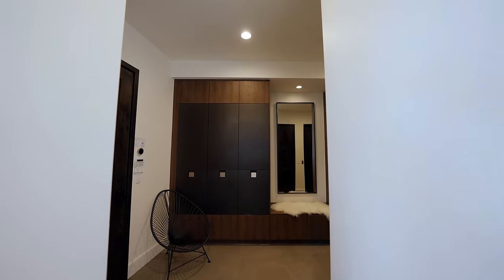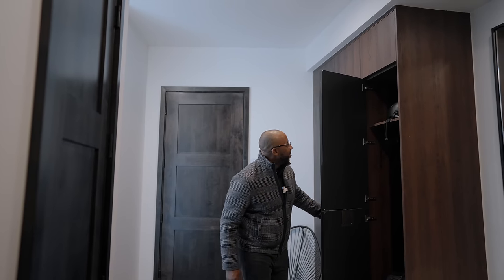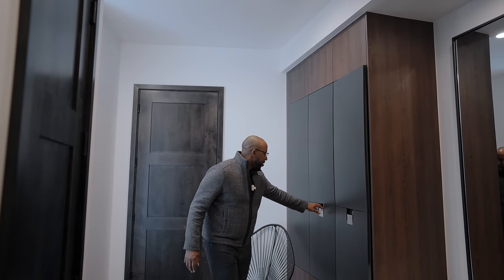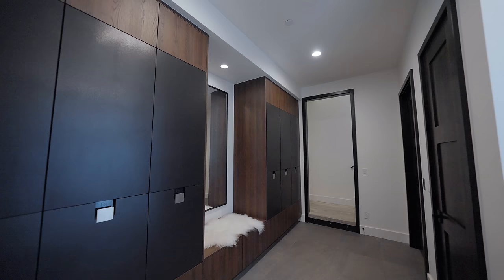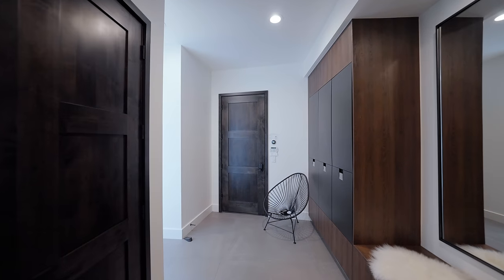All right, so check out this really ultra cool mudroom with these nicely done lockers. Very nice and cool lockers. Love the details in here, meticulous details throughout. A large format tile, and then we have the access door into the garage.